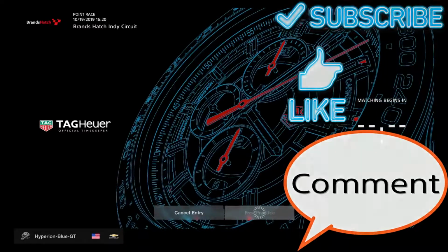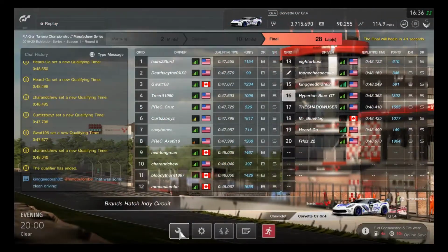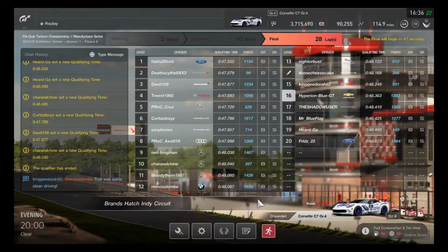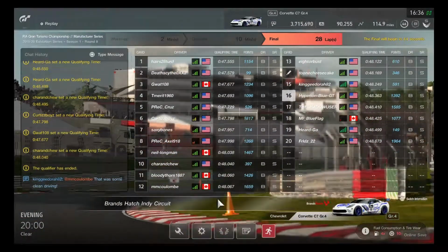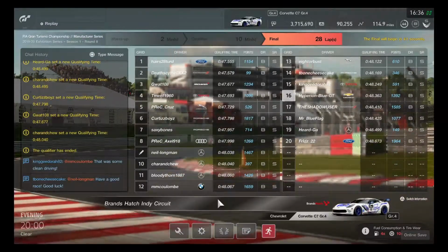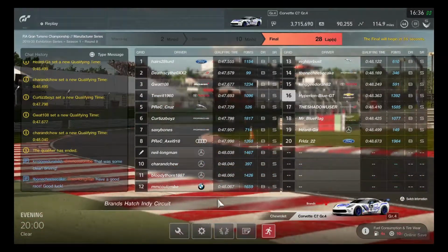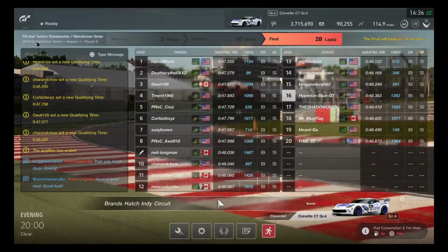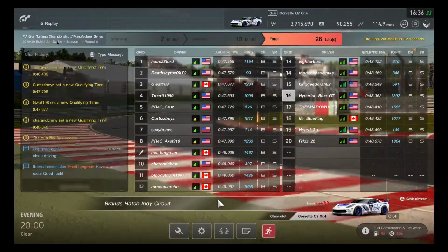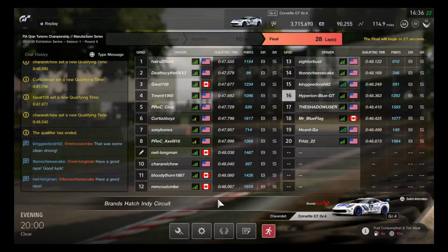So let's get ready to race. This is going to be the only short race, only 28 laps. Since the last race that we did on the Nations Cup, we did pretty good racing on the Grand Prix layout. Right now, we're about to race on the Indy circuit layout, a short circuit.